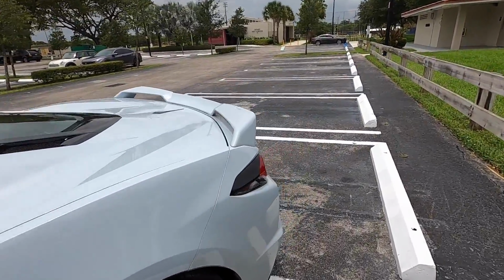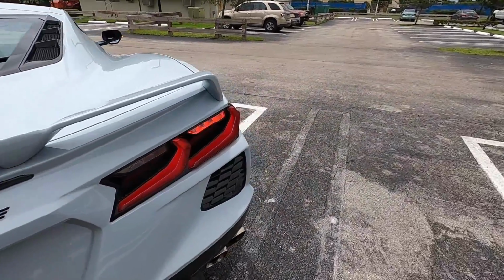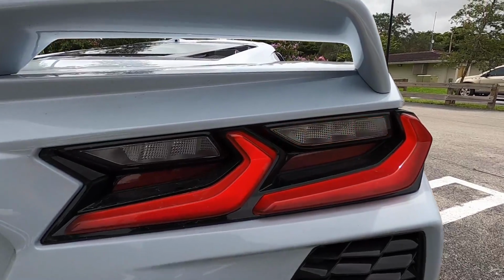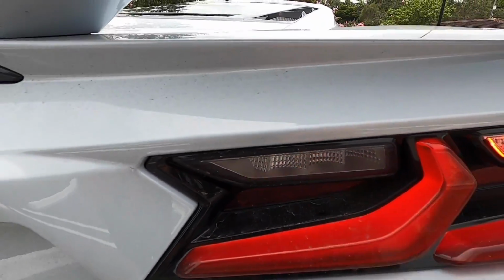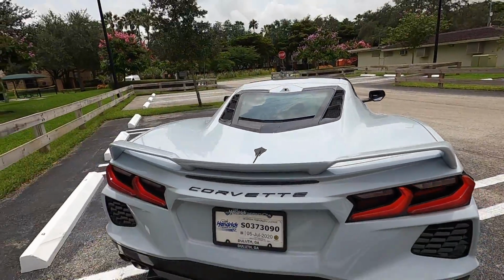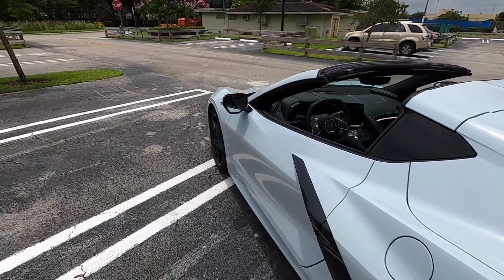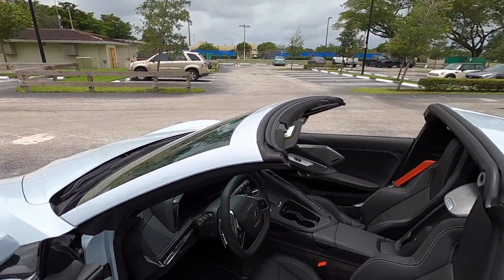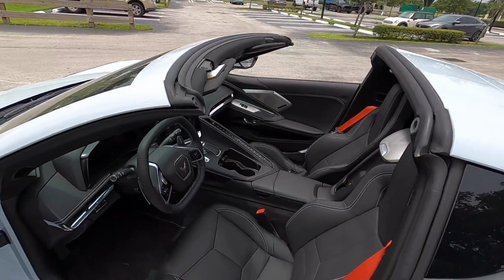Now coming around the back, probably some of the strangest taillights. You have these huge DRLs or running lights. You have the very small turn signal. It's kind of reverse sequential. And of course the reverse light will be there. It is a cool look though. It's very, very distinctive. All right, so now we're going to step inside the C8, check out the interior. Actually first, because it looks like it's going to rain in a little bit, I'm going to put the targa top back on. So see you in a second.